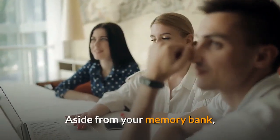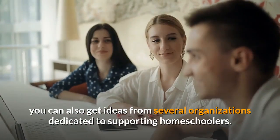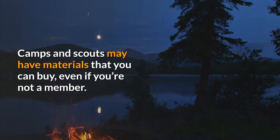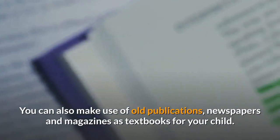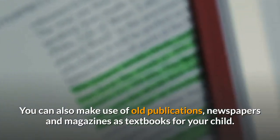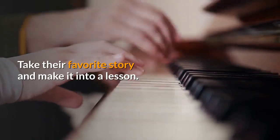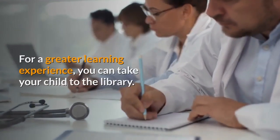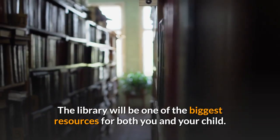Aside from your memory bank, you can also get ideas from several organizations dedicated to supporting homeschoolers. Camps and scouts may have materials that you can buy even if you're not a member. You can also make use of old publications, newspapers and magazines as textbooks for your child. Take their favorite story and make it into a lesson. For a greater learning experience, you can take your child to the library. The library will be one of the biggest resources for both you and your child.